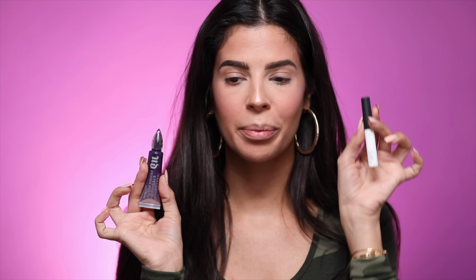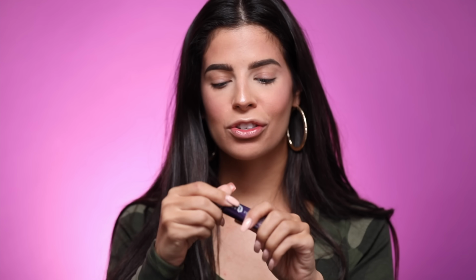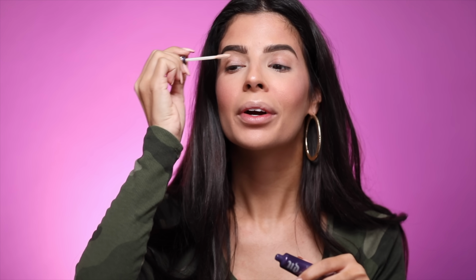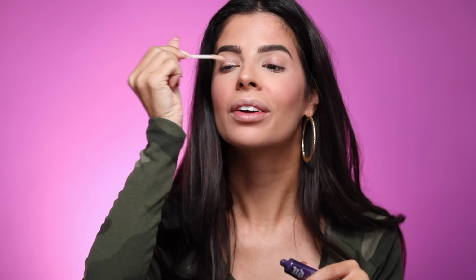Eyeshadow primer was really like all the rage. I feel like now more people are using the thicker concealers to prime their eyelids. I personally use this one from Urban Decay or this one from NARS. Also, I would always use the MAC Paint Pot in Soft Ochre, and I still do. It's still a great product. For this video, I'm going to use the Urban Decay eyeshadow primer. I feel like I haven't used this in a really long time.